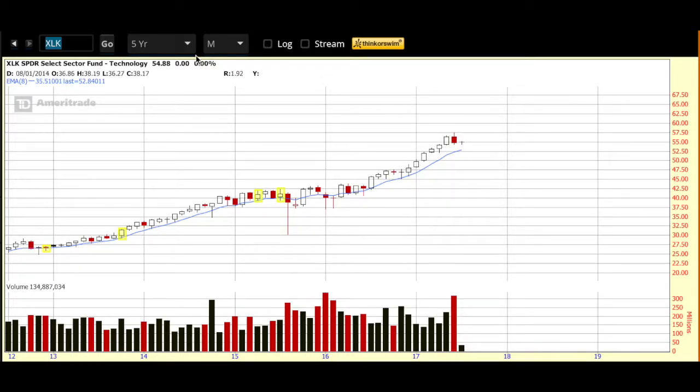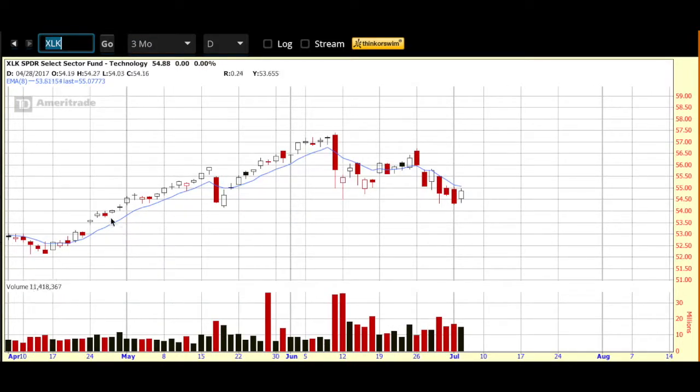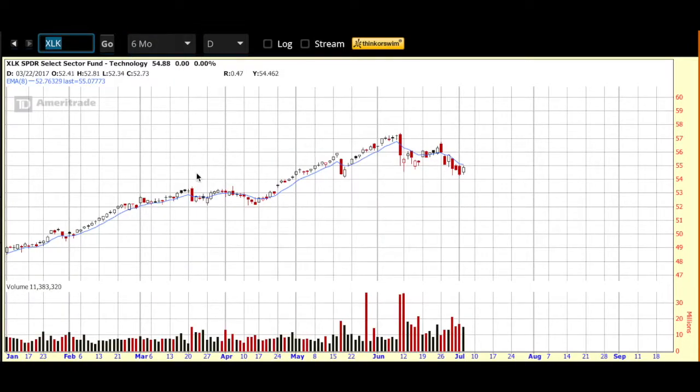So overall, technology in an uptrend. I'm going to move it away from the 5-year monthly to the 3-month daily. This is an area of support. You can kind of see that. Actually, let's pull it into the 6 months so you can better see. So if I were drawing support, I would say this is an area that would provide it. And we had a candle yesterday that suggested that it might respect this area of support.